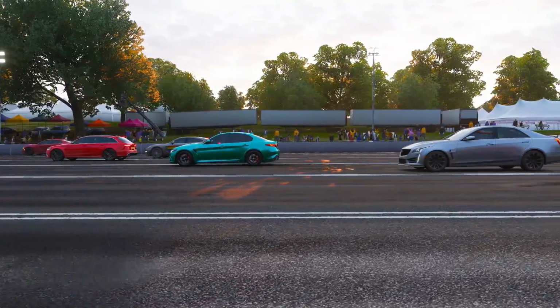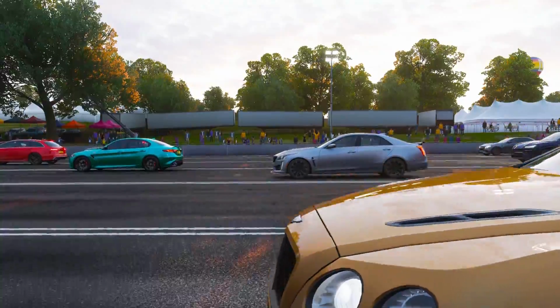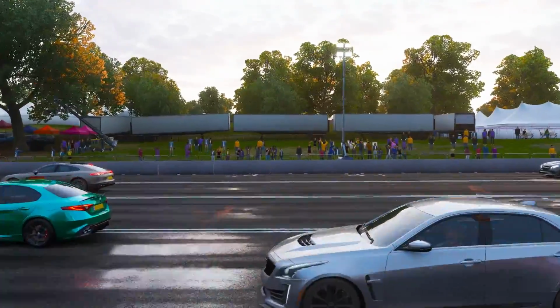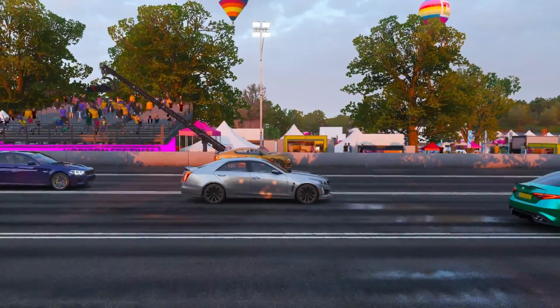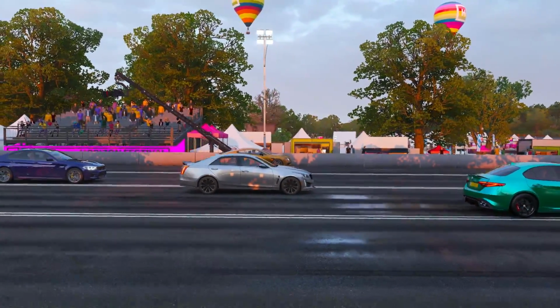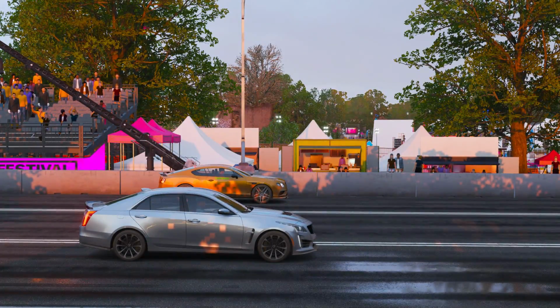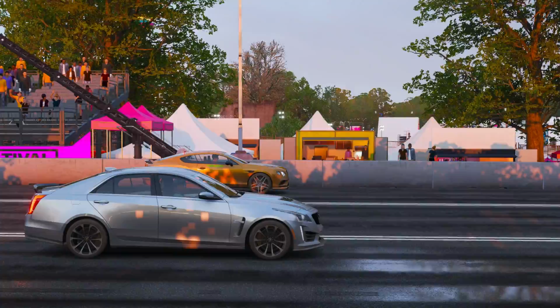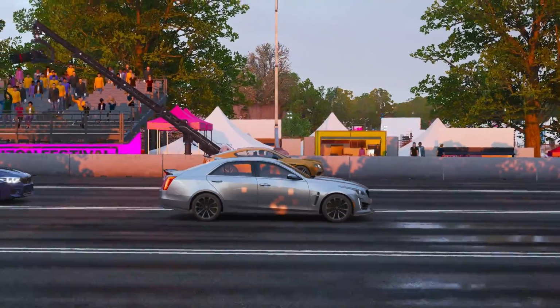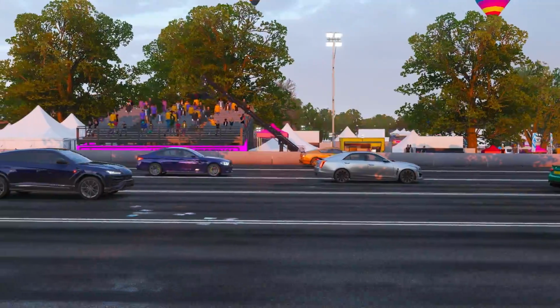Then we have the Alfa Romeo, the Giulia. We have a very, very close one between the Cadillac and the Bentley. This is very difficult to see with the way the camera is. It's a very, very fiddly one to get the camera lined up. With the Bentley a little bit ahead. It's not by very much, though, between those two vehicles. A good showing from the Cadillac, best of the rear-wheel drive cars in this. You know, mixing it up there in the mid-pack. The all-wheel drive does have a nice little advantage here.